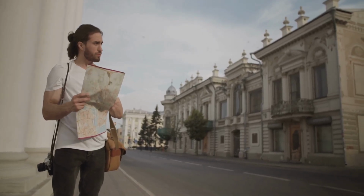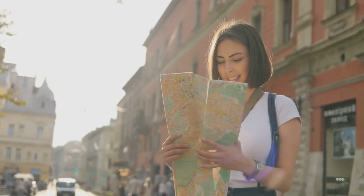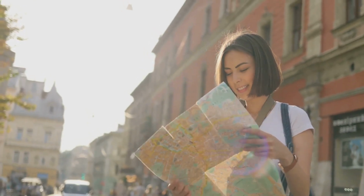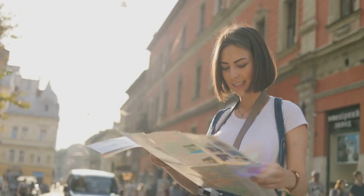The sheer size and complexity of urban areas can be daunting. Streets crisscross in a seemingly chaotic manner, and the constant flow of people and vehicles can make it hard to find your bearings. For newcomers, this can be an overwhelming experience.